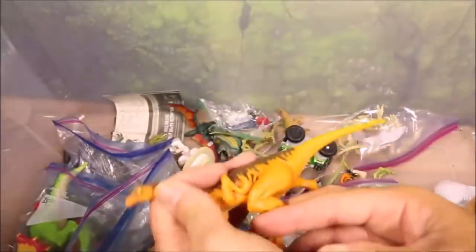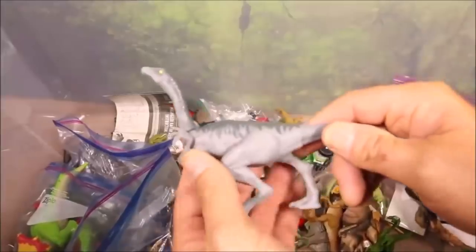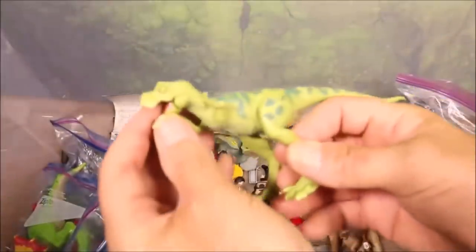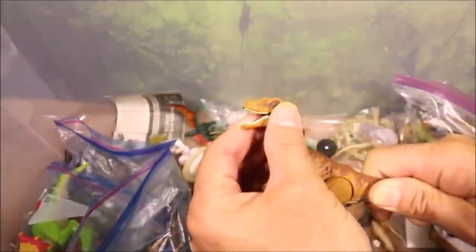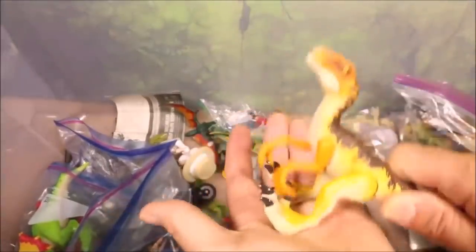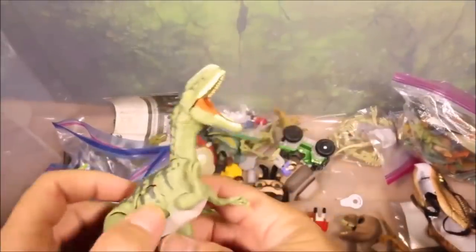And then we have a lot of Gallimimuses. We have an orange Gallimimus. We'll get to the other ones in a moment. Gray Gallimimus. We have a green Velociraptor. We have a baby T-Rex. We have another brown Velociraptor with the springing action. I believe this is one of the Legacy Edition ones. This is another Legacy Edition one with springing action. And then we have battle damage Monolophosaurus.